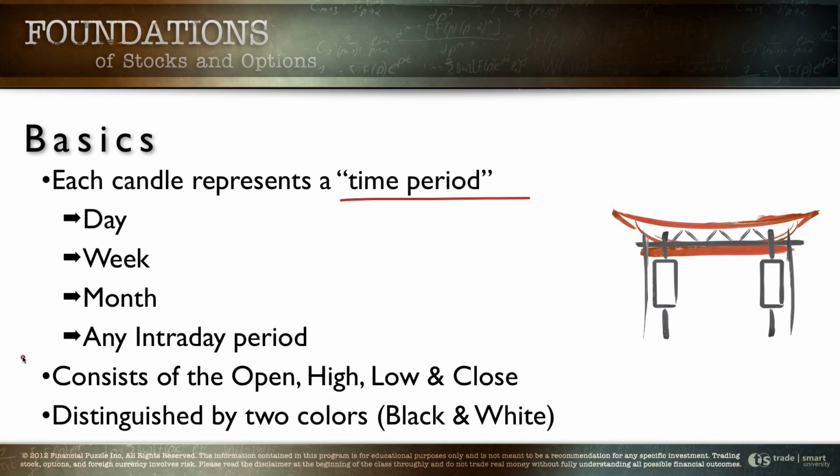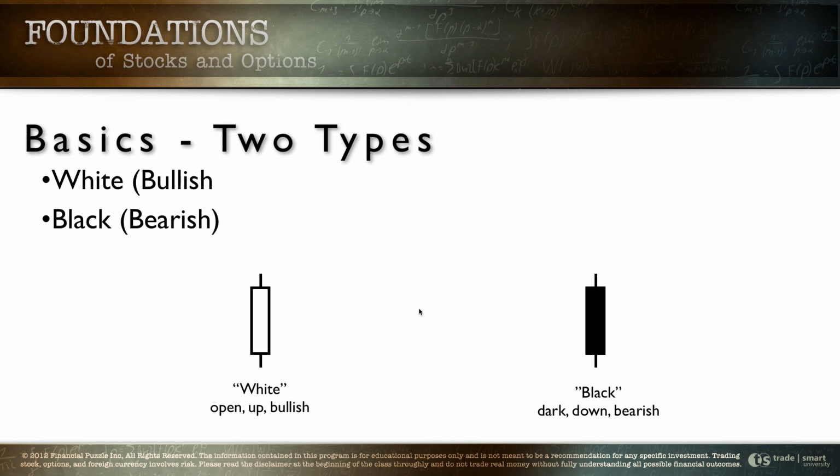The candlestick is going to consist of the open, the high, the low, and the closing price, and we're going to have them distinguished by two colors, and those colors are black and white. Now, as we look at the two basic candlesticks, you can see these here on the screen. We've got a white candle and we've got a black candle. Generally speaking, the white candle is considered bullish and the black candle is considered bearish.